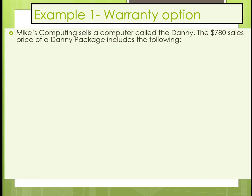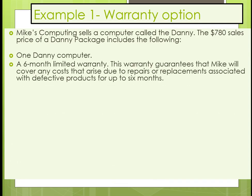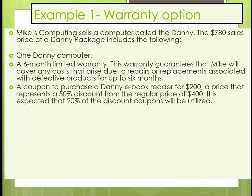In this example, Mike's Computing sells a computer called the Danny. The $780 sales price of the Danny package includes the following: one Danny computer, a 6-month limited warranty. This warranty guarantees that Mike will cover any costs that arise due to repair or replacement associated with defective products for up to 6 months. A coupon to purchase a Danny ebook reader for $200, a price representing a 50% discount from the regular price of $400. It is expected that 20% of the discount coupons will be utilized.